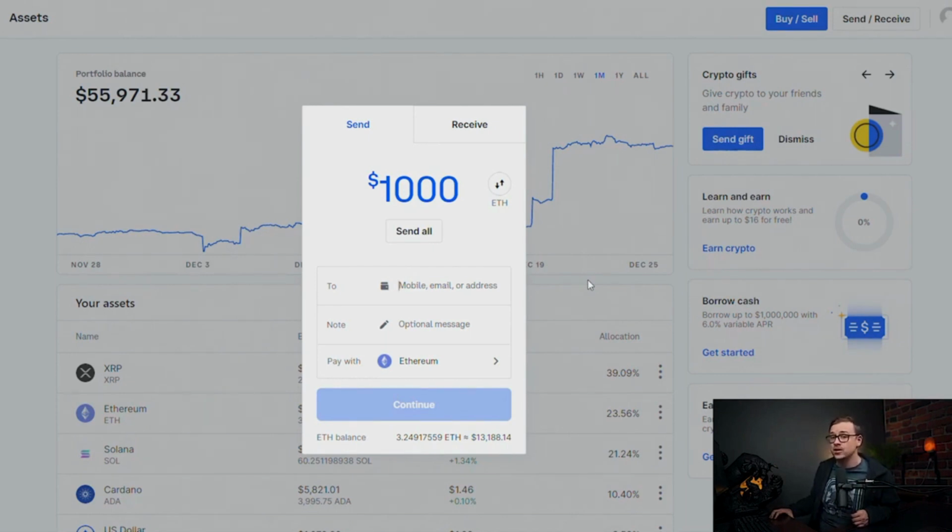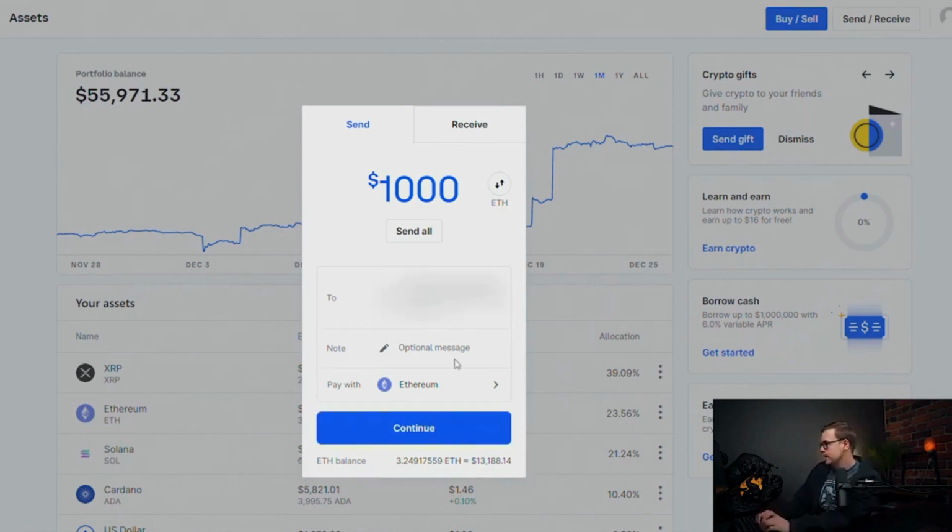Now on some websites, it will tell you if you're sending it to a different type of address. It either won't let you do it at all, or it'll warn you that it's the wrong address. But you don't want to rely on the website, always triple check yourself. So I copied the address that I'm going to send it to, and I'm going to paste it right now. I am going to go ahead and put a note here. And then after I've made sure everything's correct, I'm gonna go ahead and click continue.